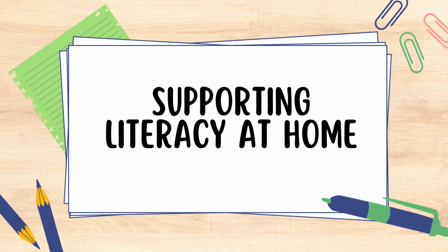So I've outlined to you where pupils have support with literacy in school. Now let's look at some practical strategies for supporting literacy skills at home.